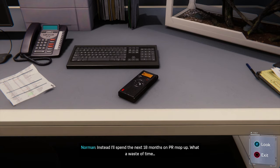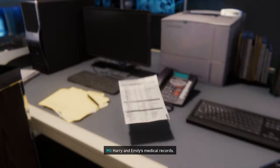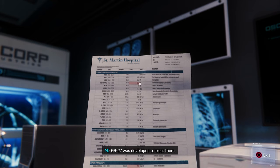Devil's Breath isn't a disease. It's an attempt at a cure. I almost can't believe it. Harry and Emily's medical records. GR-27 was developed to treat them. Devil's Breath is a failed cure for Norman's own family.